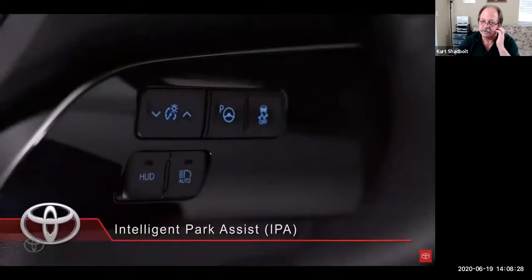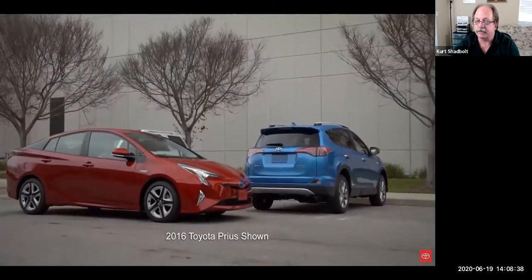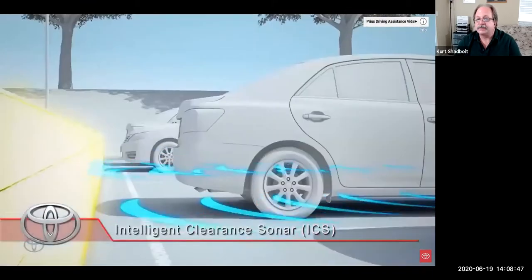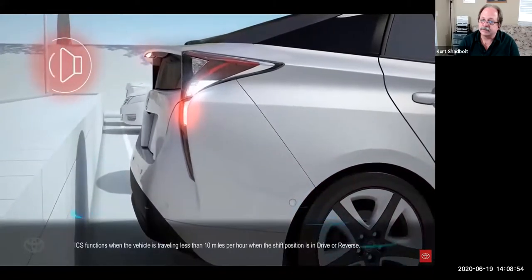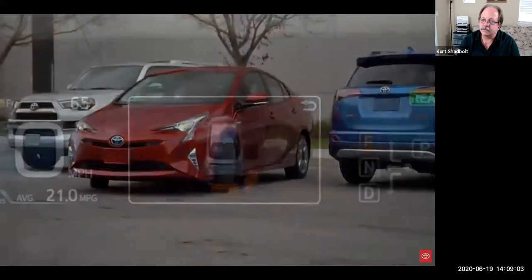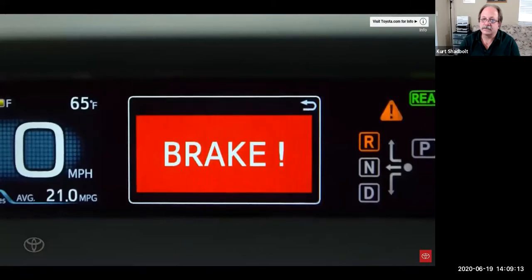The Intelligent Parking Assist System, or IPA, is designed to help support the driver during parking maneuvers under certain conditions. The system measures potential parking spaces and automatically operates the steering wheel to help support the driver during these parking situations. IPA also utilizes the Intelligent Clearance Sonar, or ICS, to help the driver mitigate and, in certain cases, prevent collisions when parking. In certain conditions, ICS uses sensors on the front and rear bumpers and may detect potential collisions or objects in the direction of travel. When active, the system reduces acceleration or applies the brakes to avoid or lessen the impact in certain situations.